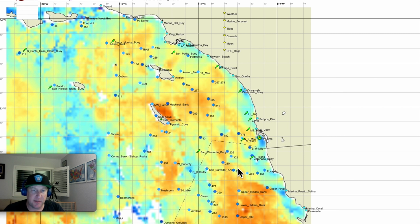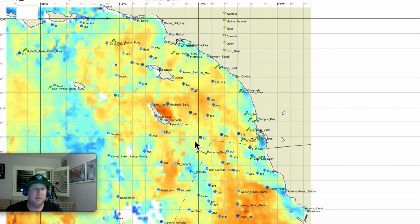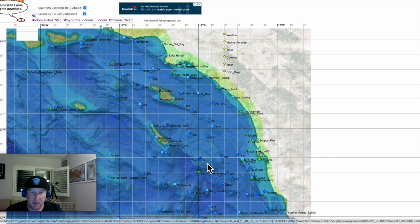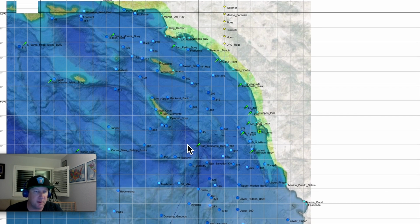Last week, we really talked about there's a focus of bluefin tuna in particular between the 289 and the 43, and they're still around a pretty similar area, mainly around the 43. You see them a little bit further west by the 81, basically the San Clemente Basin here. If I switch this to bottom detail, you have a nice sharp ridge here, and it kind of wraps around, and then you got deeper water here in the middle. So this is the San Clemente Basin, and that's where they've been. So see how it plays out here, but really there's not a whole lot else going on.